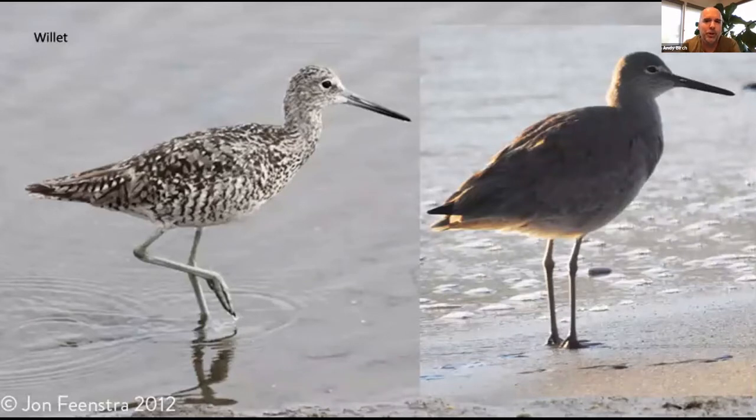In terms of alternate plumage for Willets, they're not too dissimilar to a greater yellowlegs. Heavily barred, black and gray, checkered upper parts. But note those grayish legs. And in flight, they have this striking black and white wing and tail pattern, which would easily separate it from any of the yellowlegs or shanks.